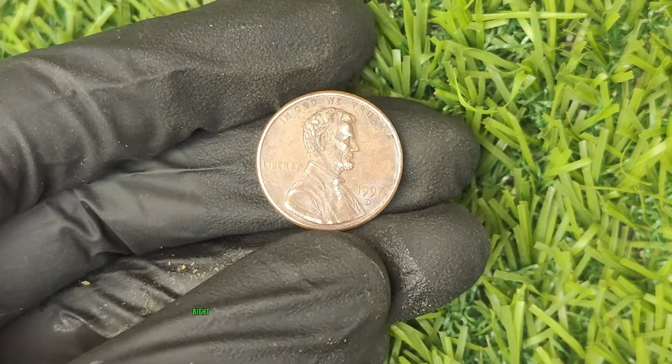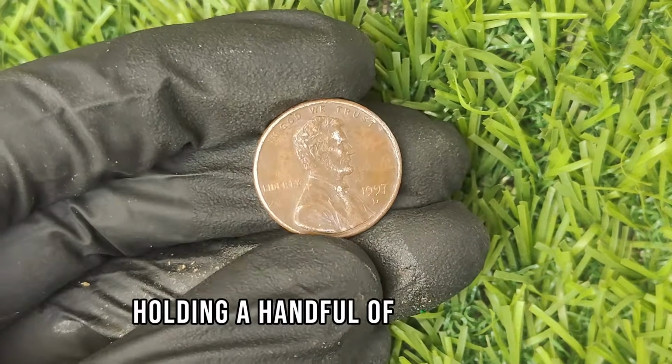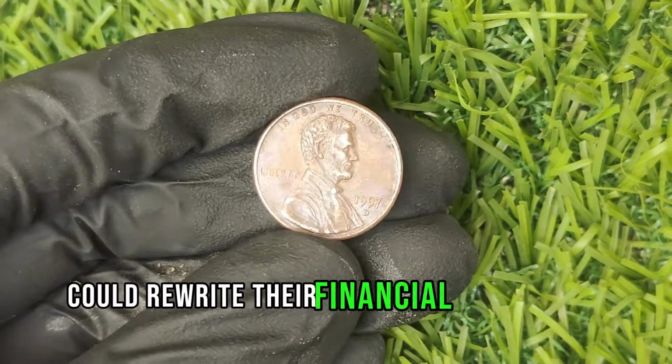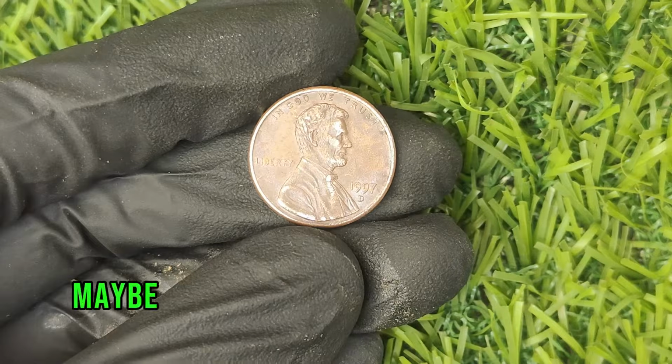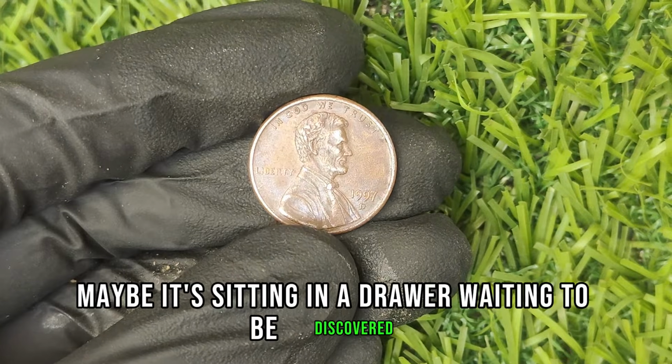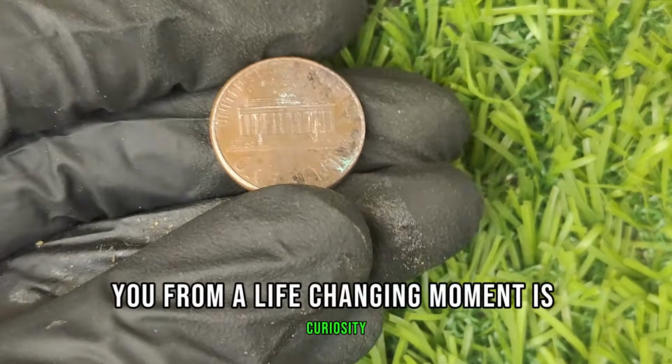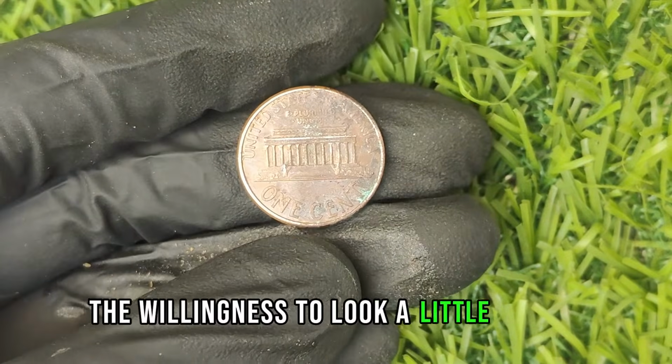Somewhere in the United States right now, there's someone holding a handful of old change, not realizing that one of those pennies could rewrite their financial story. Maybe it's you. Maybe it's sitting in a drawer, waiting to be discovered. And the only thing separating you from a life-changing moment is curiosity, the willingness to look a little closer.